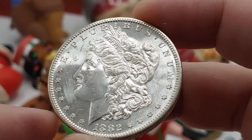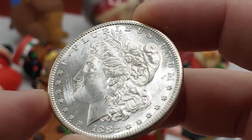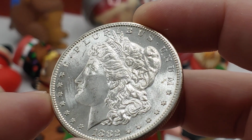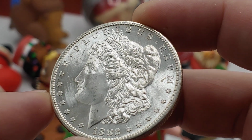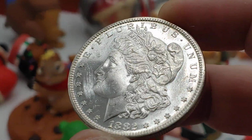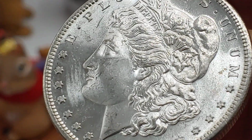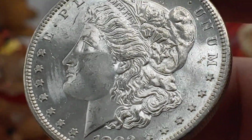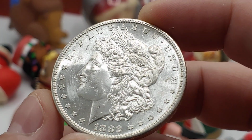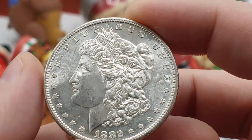So, oh, and there's definitely something going on right there. Looks like a scuff. So I'll definitely put that in my description. Let's take a closer look at that. Huh. That's some kind of rub. That's unfortunate. So something like that, if you send it in to get graded, might not come back as a straight grade. So I'll just mention that.